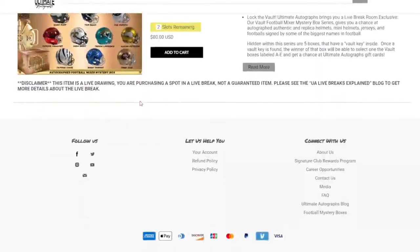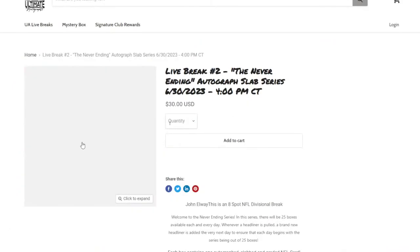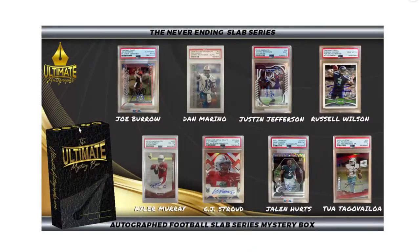Let's go. 2 boxes left. Slab cards, brand new slabs. All the headliners out there, 24 boxes to go. And it is quarterbacks galore in here. We have 7 quarterback headliners and the best receiver in the game today, Justin Jefferson.